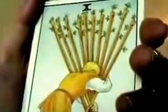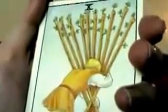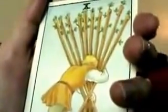And can I do it? Sure, you can do it. It just takes stamina, and it takes moving ahead and crossing the finish line, and then one can let go of their burden, so to speak. So it is a card of someone carrying a lot of burden, but it's all worth it because the end is in sight.